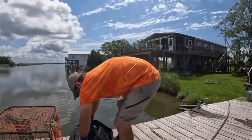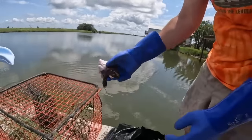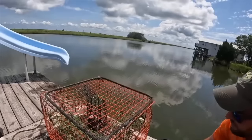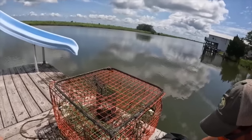Let's put frogs in this one, huh? We saved the half of these frogs. Baiting this crab trap with frogs. Well, little frogs are my friend. Little frogs are your friend? Yeah. Okay.